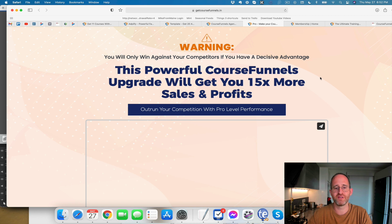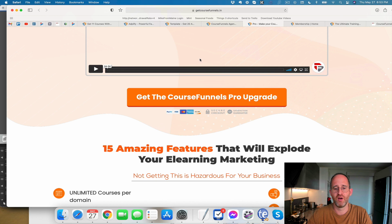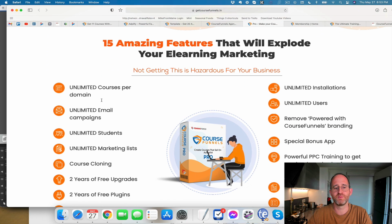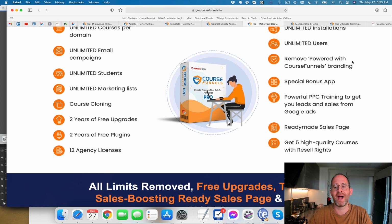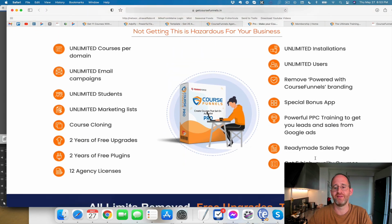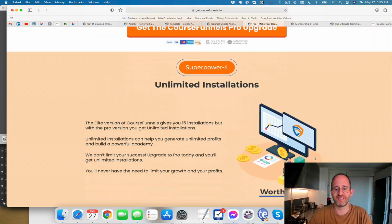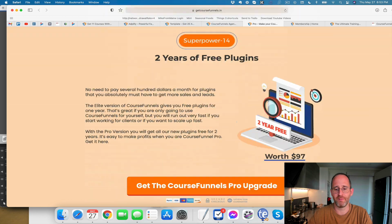Now there are a bunch of OTOs. The first one here is going to give you 15 times more sales, it says, and profits. With this, it's going to have unlimited courses per domain, unlimited email campaigns, unlimited installations, unlimited users. Remove powered by CourseFunnels branding. So on the front end, it has a little branding on it. If you want to remove that branding, then you want to get this first upgrade as well. Unlimited students, unlimited marketing lists, course cloning, all kinds of stuff here. But the major ones here are unlimited and removing that branding with this. That's at least what I would want to do if I purchase this. I want to get rid of that branding here.